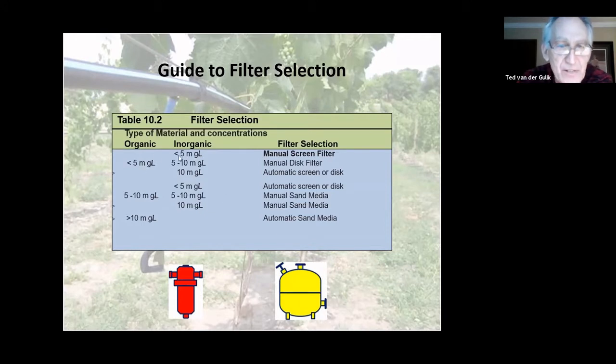But as you get into better water quality, but you still have some problems, a manual screen filter works fine if you're at less than 5 milligrams per liter. A manual disc filter is a little bit better because it has a higher filter area. So they're easier to clean. I think they're better than just a screen filter by far. And then an automatic screen or disc filter if you're getting into higher levels of inorganics. So this is sort of the one that is really sort of taking off. People may put in 10 or 15 of these if they have a lot of flow. And there's still some sand filters going in as well. They have some advantages, and I'll be talking about both.